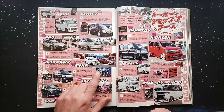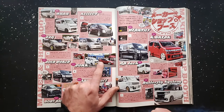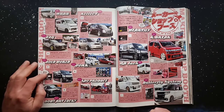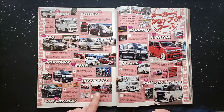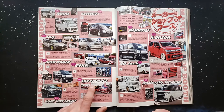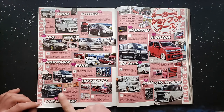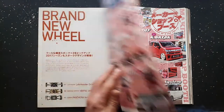Down here, Work have got a couple of cars. That 660 with that huge rear wing on the back looks epic. That looks great. Bold World, heard of those. They do air suspension kits for all sorts of things. Show Produce, very well-known K-truck and van modifying company. Check them out, sho-produce.com. Cool. Body Art Lucky. If you're into the OEM style, go for them because I can't tell what they did to that car. Okay, over we go.